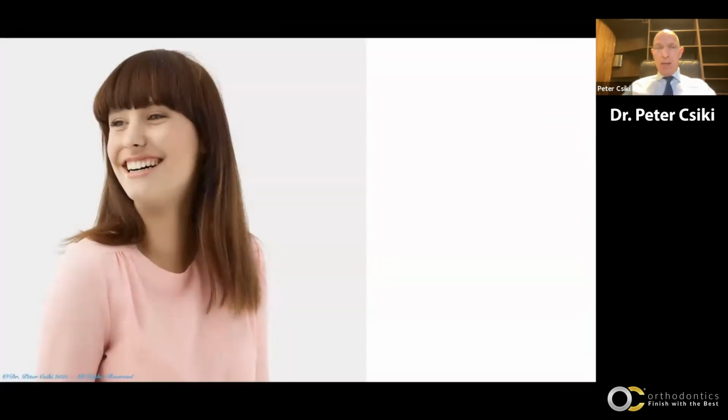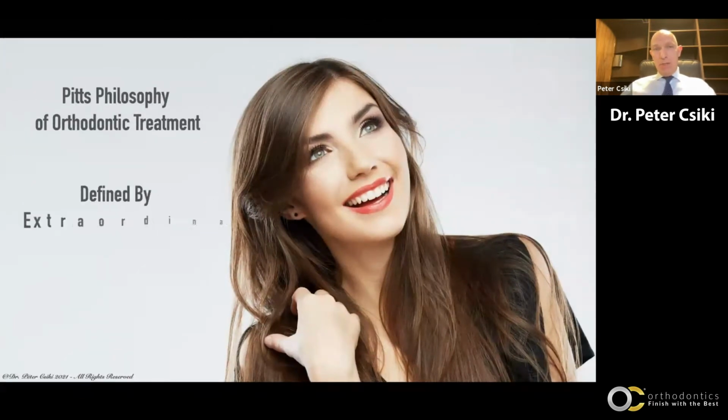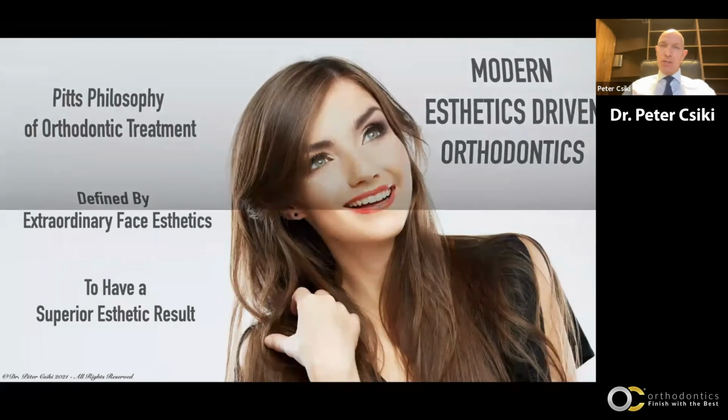So just another example. This is what we want to have: a nice smile arc curvature, a full smile, and a nice display of the teeth and the gum. We call it vertical incisor display, or just nice display. I'm going to talk about it. So the Pitts philosophy of orthodontic treatment is defined by extraordinary face aesthetics to have a superior aesthetic result, and I call it modern aesthetics-driven orthodontics. This is what kind of fancy pictures we would love to take of our patients at the end of the treatment.